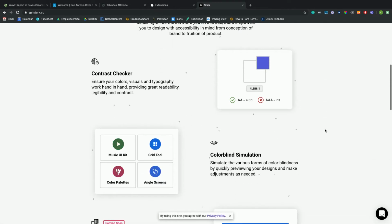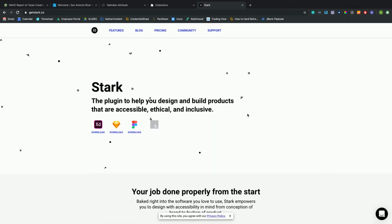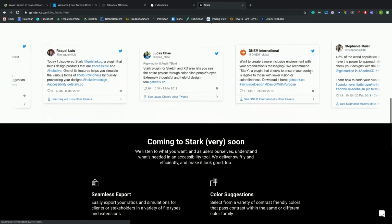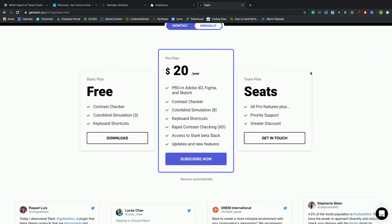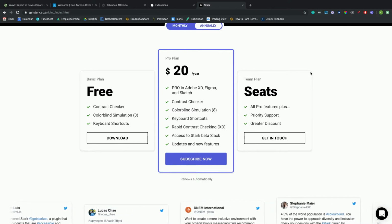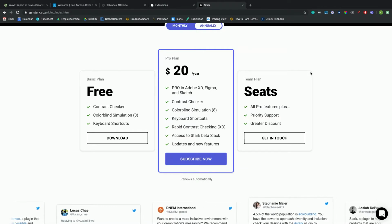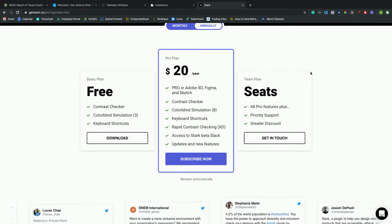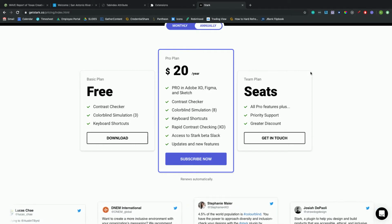I think under pricing, Marcus, it has what you get for free and then what the pro version includes. I think the main thing in both of those tiers is the contrast. There's a $20 a year pro plan. Contrast checker is the first thing in the free, and it's also one of the main things in the pro plan. We also have colorblind simulation, which you were speaking about in one of those other apps. That might be good. It's also in the free version though. I don't know what rapid contrast checking would be, I guess just faster. Access to Stark Beta Slack.